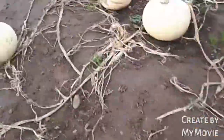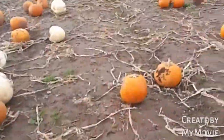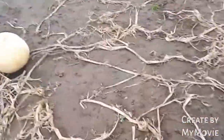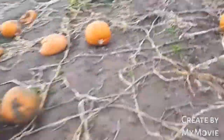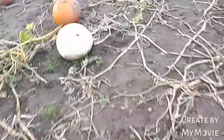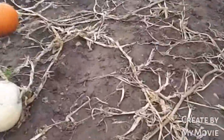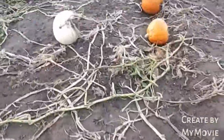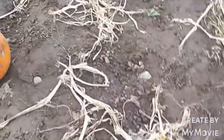As you can see, there's loads of trees. How will they ever decide? Right, let's have a look. So, me to find a good pumpkin. Now my sister's up there. Okay, I'm gonna keep on looking for a bit now, but it's honestly amazing. Oh, this is quite a good one, actually. Right, I'm gonna carry on looking, guys.